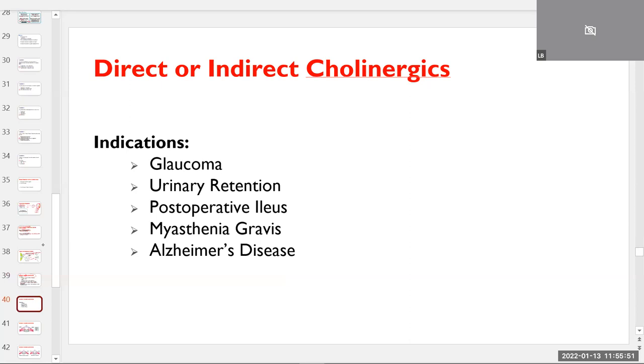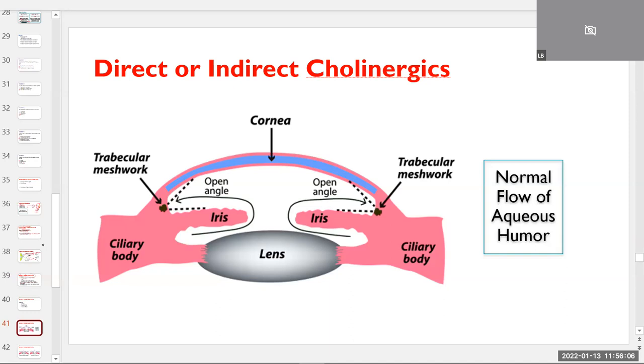But what could they be used for? Glaucoma. Actually, let's hold off on this. This is a summary. I'm going to explain each one. So let's start with glaucoma. Normal flow of aqueous humor is going to be from the ciliary body epithelial cells. Here they are making aqueous humor. It's going to drain out through the canal of Schlemm.